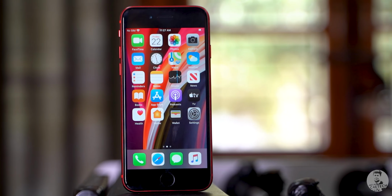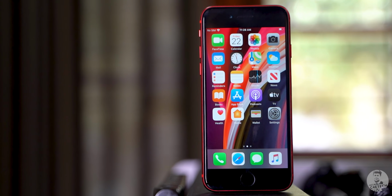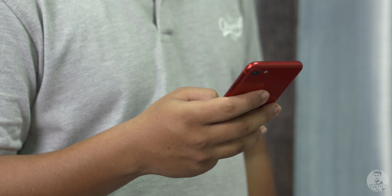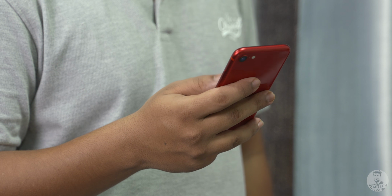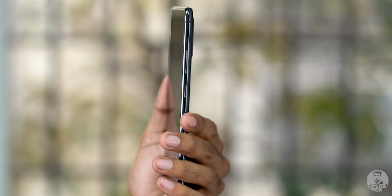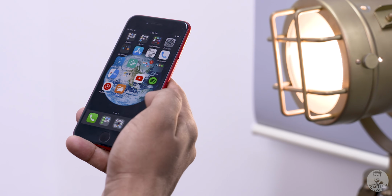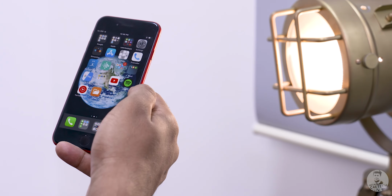But the smaller Retina panel on the iPhone is good enough for most use cases, and for people who want to use their phone one-handed, the iPhone is easily the better choice. So while from a technical standpoint, this round goes to the S10 Lite, I can still see some people preferring the iPhone. Like, when was the last time that you could reach all corners of a smartphone display with your thumb? So yeah, the usability is one aspect that can't be ignored here.